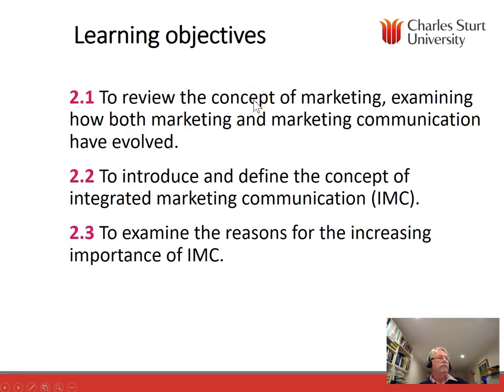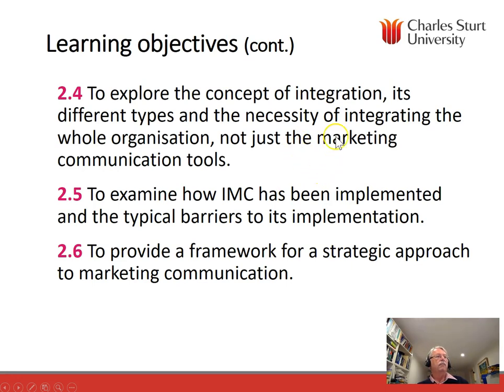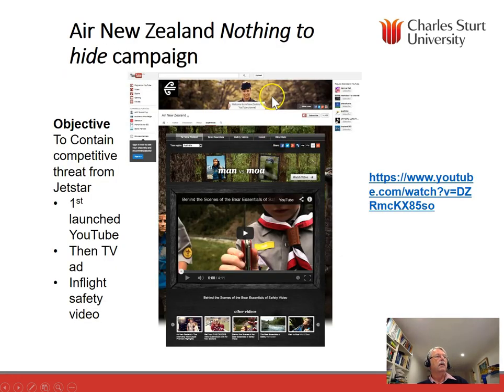So the learning objectives for Chapter 2 are to have a look at the concept of marketing, how marketing communications has evolved. We'll define the concept of integrated marketing communications. We'll have a look at the reasons for its increasing importance. We'll explore the concept of integration. What does it mean, the different types of integration, how it's implemented, and the typical kinds of barriers towards its implementation.